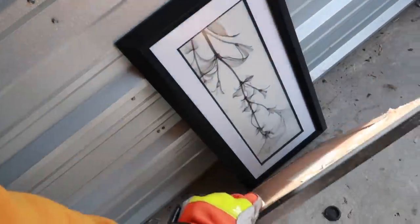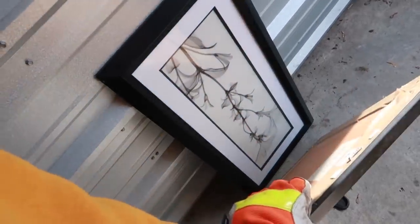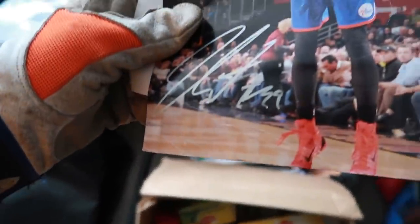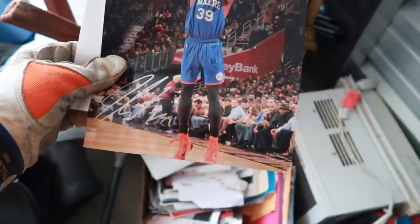Got a couple frames. Flowers, and what's the other one? More flowers. So there's like 5 a piece. Looks like old paperwork. Got an autograph here. There we go. There's also the 76ers autograph. Don't know if that has any value.